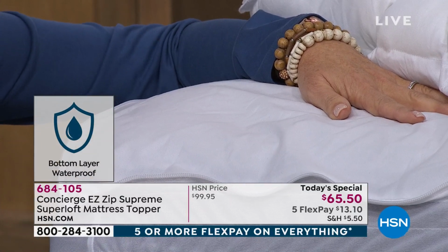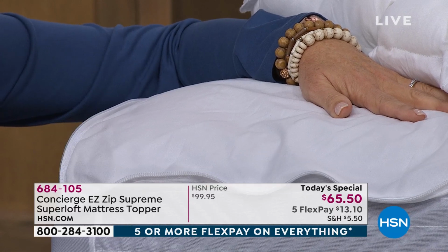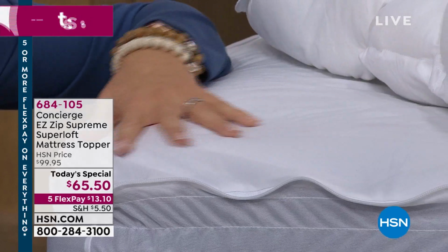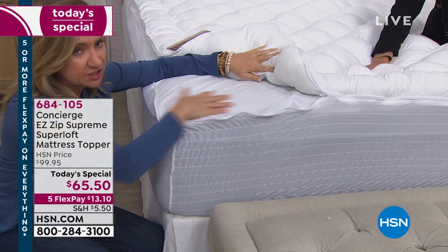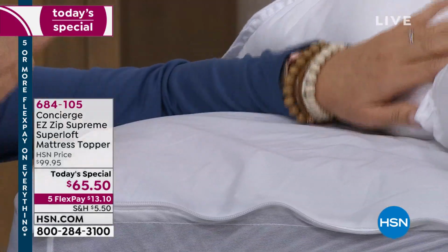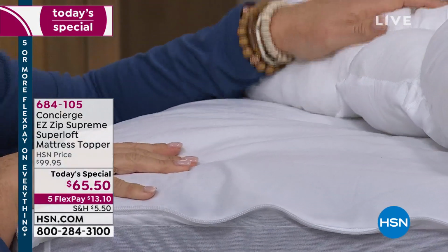And what's the problem with a lot of those protectors? First of all, they're cheap. They're cheap and they're plasticky and they're crunchy and they're gross. Exactly. So this is soft. It's a brushed fabric, and I love that it's buried under all of this loft. So you've got that insurance policy right there.